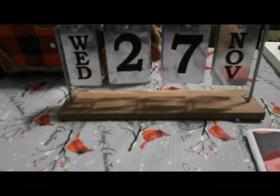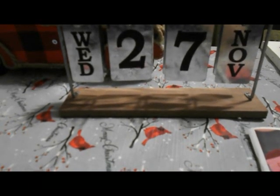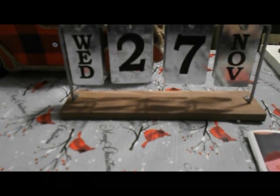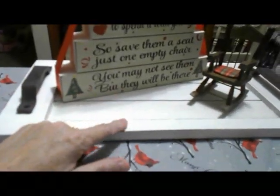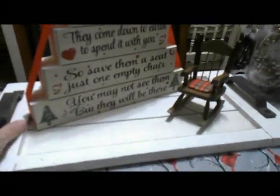Today's project is extremely simple. You just grab a few things here and there, put it together, voila. But I always promise that if I have an inspiration, I will bring to you where I found the idea. I purchased this piece, that piece, and this piece, and then it just all came together.